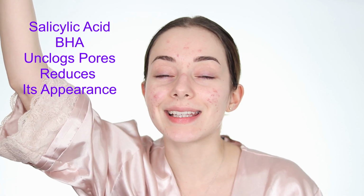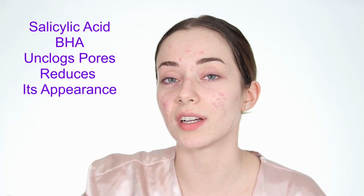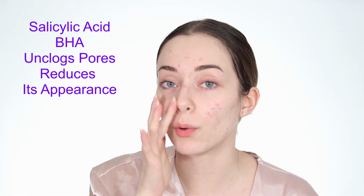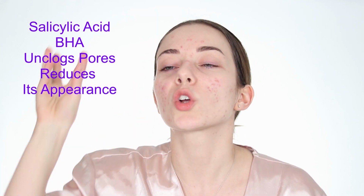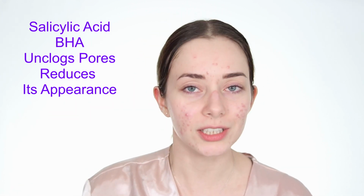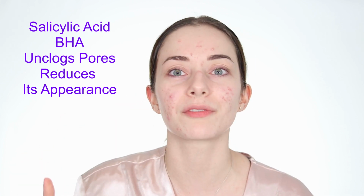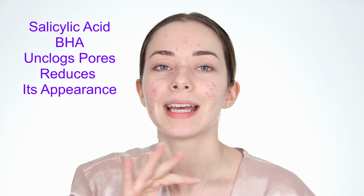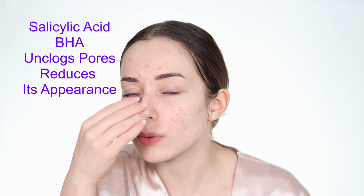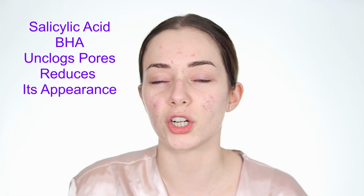Then there is Salicylic Acid, which is my favorite ingredient of all time. It is a beta hydroxy acid, which will reduce the appearance of pores, clean out the pores, and go deep into your pores to really clean out the gunk that you have. I'm telling you, this is the ingredient that I recommend if you have acne, big pores, or oily skin. It will be your best friend. It also helps with blockages, and it will help boost the natural production of collagen in your skin.